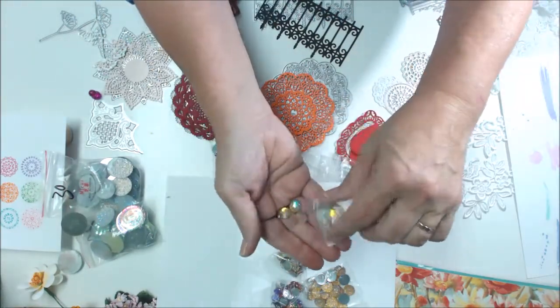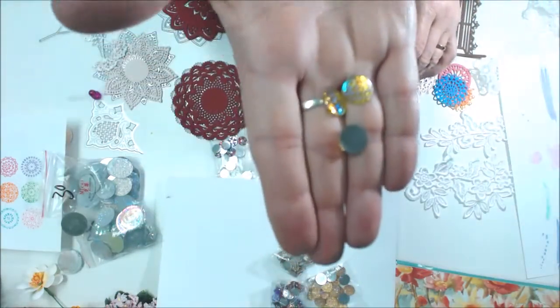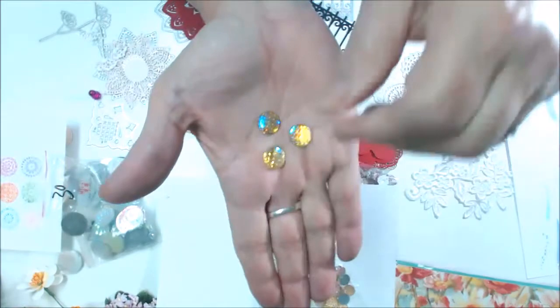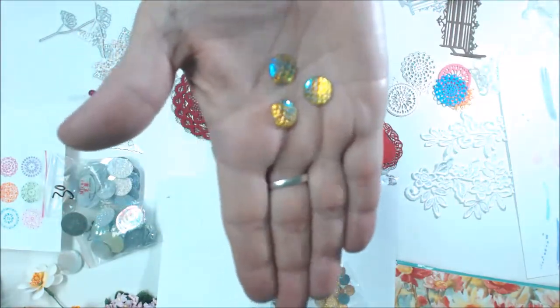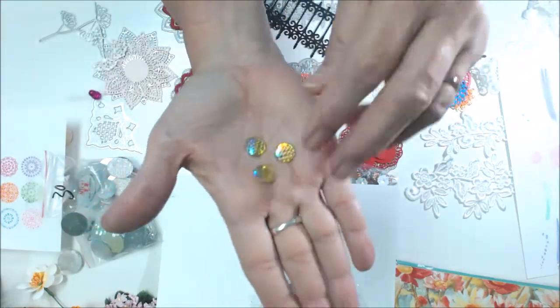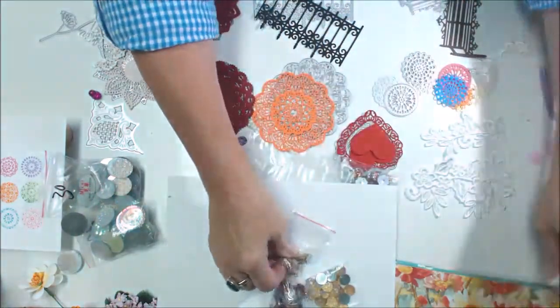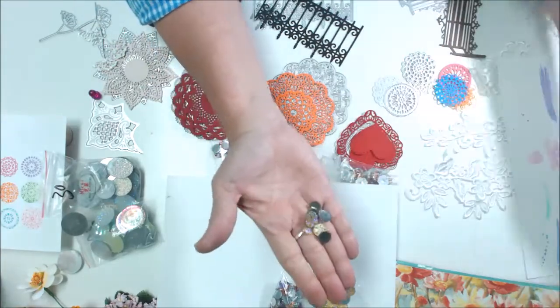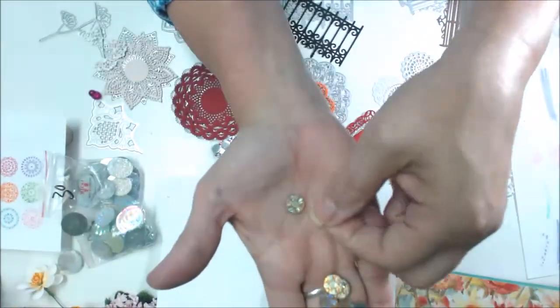Now this one right here I'm going to show you is mermaid scales. Oh, I hope you can see that. Can you see that it's mermaid scales? And of course I bought the yellow thinking it would be sunflower, but imagine that in turquoise, just how pretty that would be. Okay, and then these, I bought in several different colors.